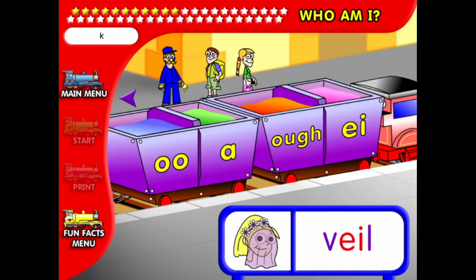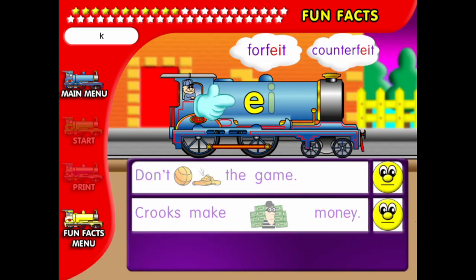A. Veil. These two letters, E and I, make the sound blend E when they are joined together. Let's say it together. E. And again, E. Now these words up here contain the sound blend E. Forfeit, counterfeit. Use these words to complete the sentences below.